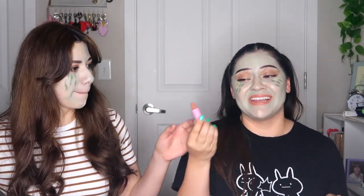Anyways, y'all, this lipstick smells like a cookie. It has a scent. Yes, it smells so good. Like, I want to eat it. It smells like cookies or something. Oh my god, it reminds me of fall. Like a nice fall treat, just freshly baked or something.